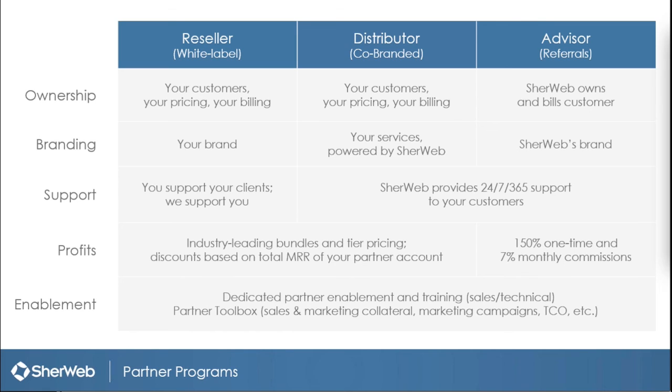So on that note, I'll just say that the enablement process at SherWeb has been tried and tested, but we're still enhancing it. Any partner at SherWeb, new or old, has the ability to access videos, training guides, and personalized training sessions to enable your sales and technical teams to effectively sell, provision, and support our services. So we have invested in an enablement process to make you active. We don't want you to wait and be opportunistic and wait for your opportunities. We want to give you the skills, the tools, and the confidence to go out there and close some business.